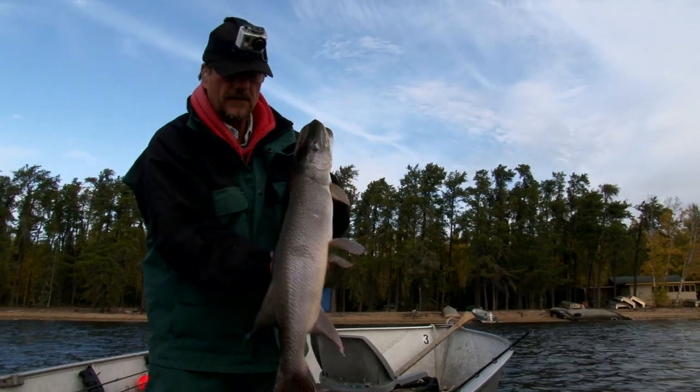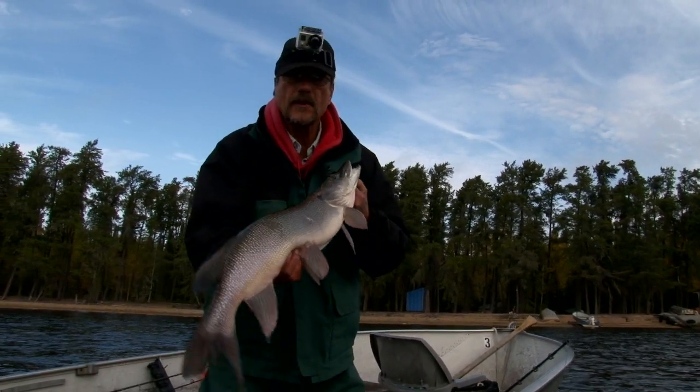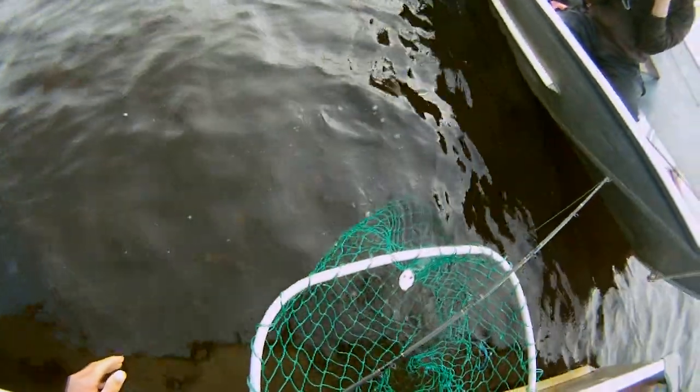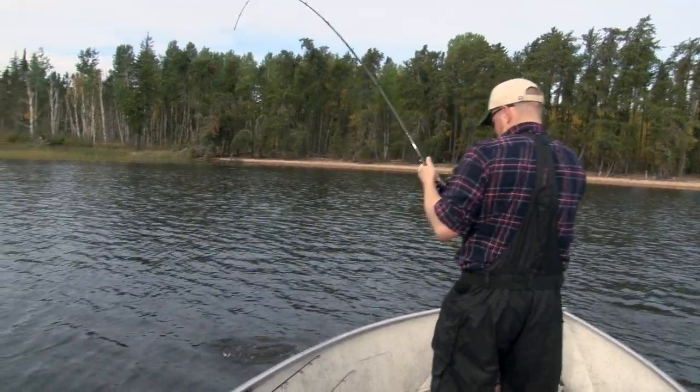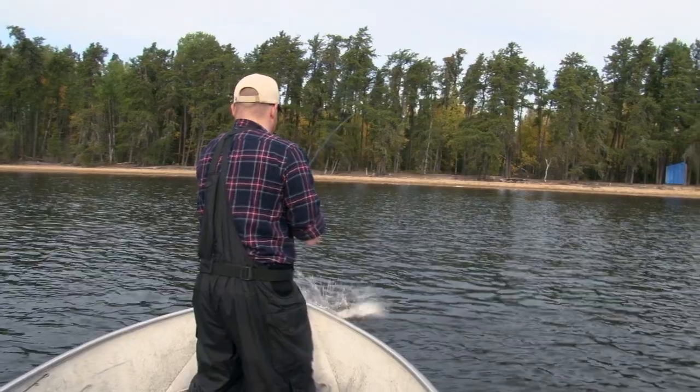It changes color when it's wet. It's a beautiful fish. It's a silver pike. There, she's upright. There she goes. Get off from under the boat. Why don't you go underneath there?